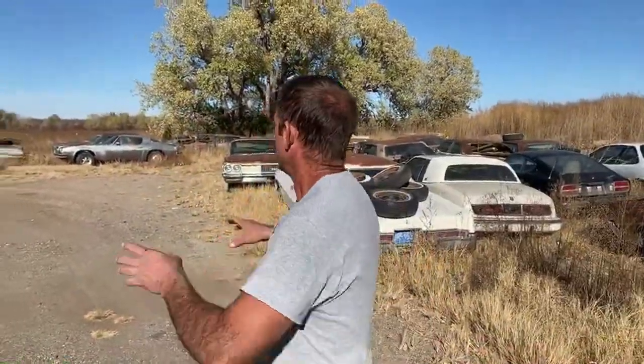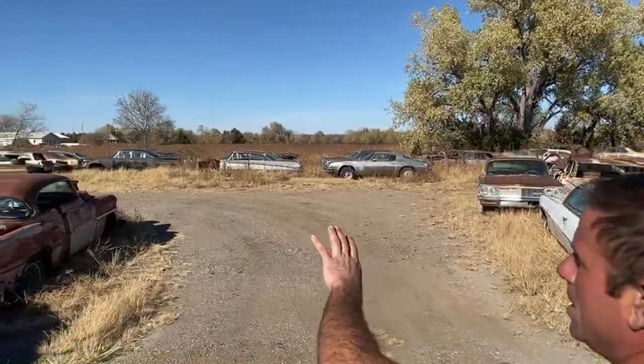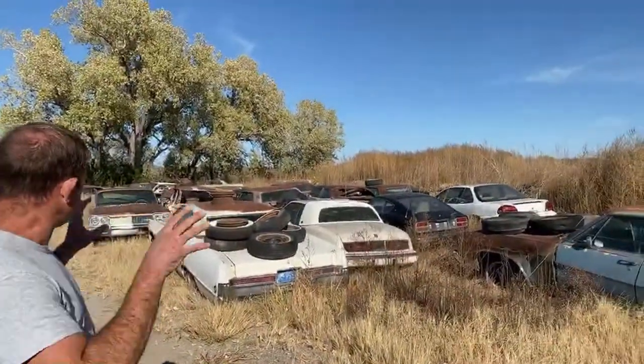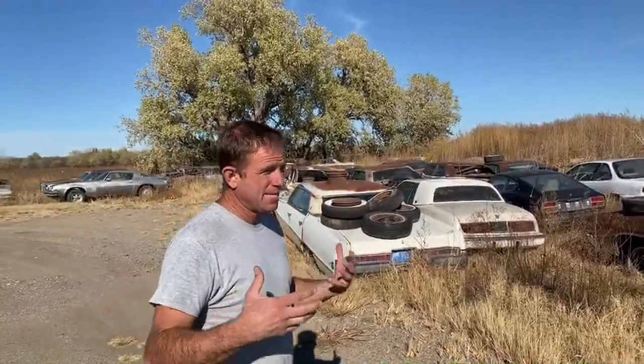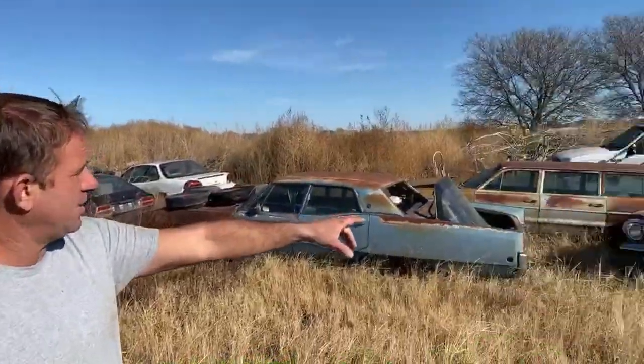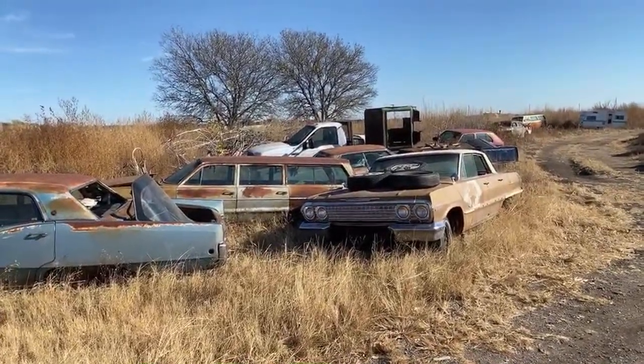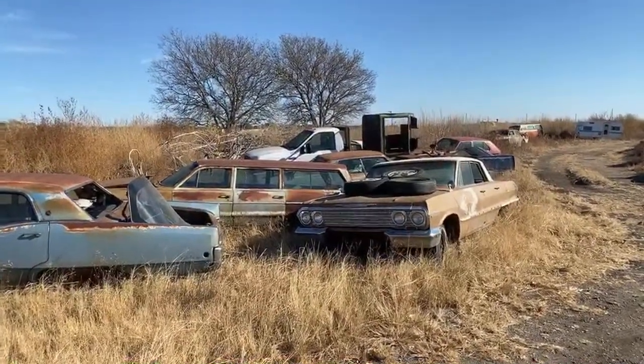So we had some questions about early 60s era GM. This area right back in here is going to be 1959 to 1970 GM full size. 59, 60 shared the same body, 69 and 70 shared the same body. So this whole area is going to eventually be that. There's one of the 63 Impalas right there. It's a 4-door hardtop. There's a 64 Bel Air station wagon sitting right behind that.